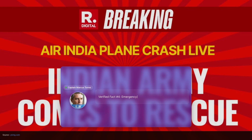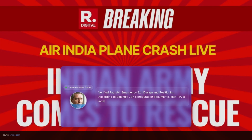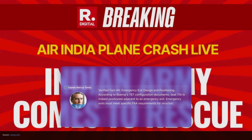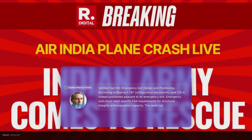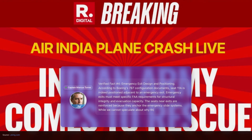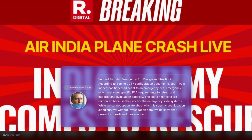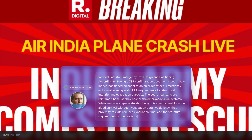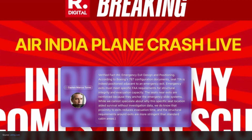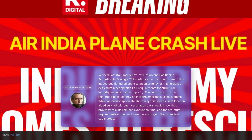Verified fact number 4, emergency exit design and positioning. According to Boeing's 787 configuration documents, seat 11A is indeed positioned adjacent to an emergency exit. Emergency exits must meet specific FAA requirements for structural integrity and evacuation capacity. The seats near exits are reinforced because they anchor the emergency slide systems. While we cannot speculate about why this specific seat location aided survival without investigation data, we do know that proximity to exits reduces evacuation time, and the structural requirements around exits are more stringent than standard cabin areas.